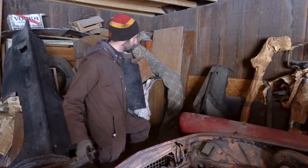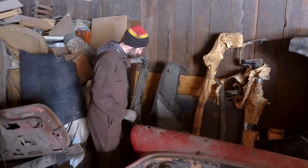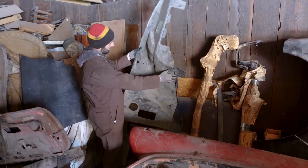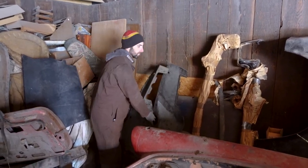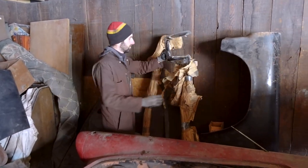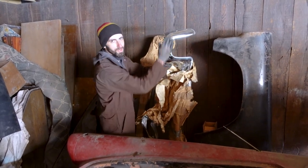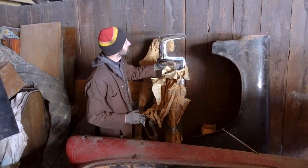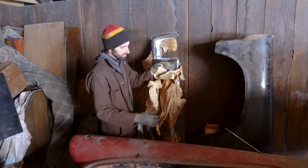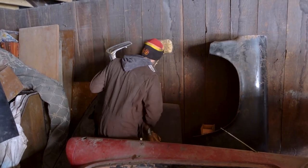Still exploring, obviously, what we have in here. Looks like we have some floor patch panels. That's cool. And this is also awesome. Hopefully they're still in good shape, but they're re-chromed. Bumpers, he had them re-chromed and never installed back on the car. So that's huge to have these.